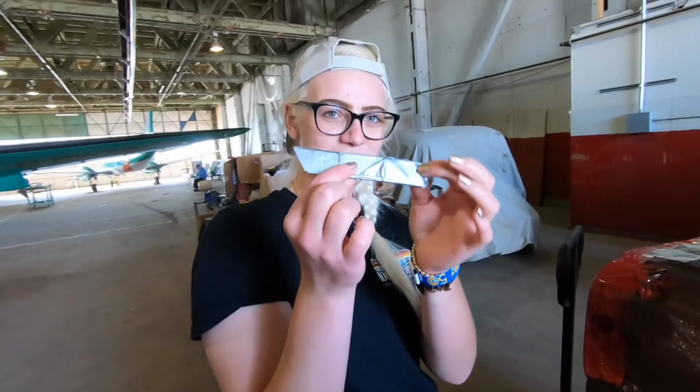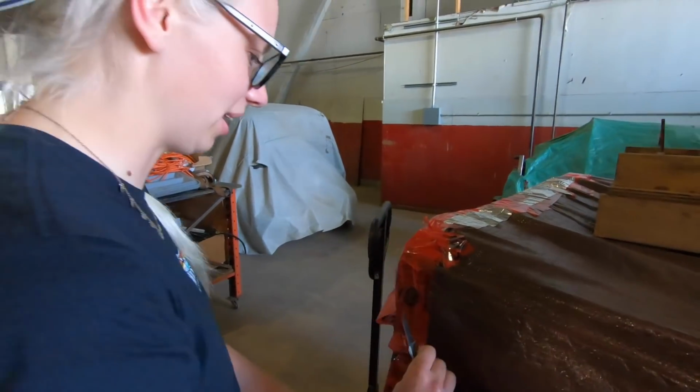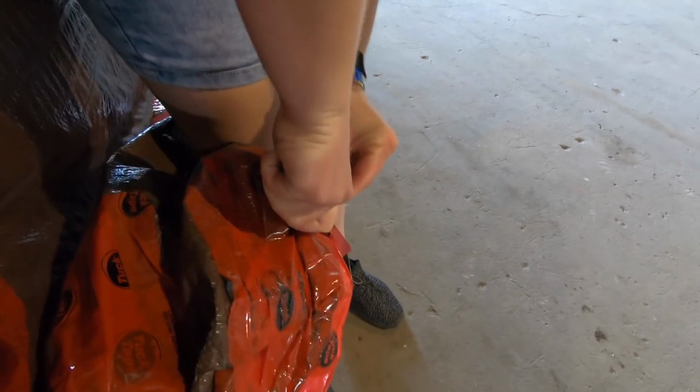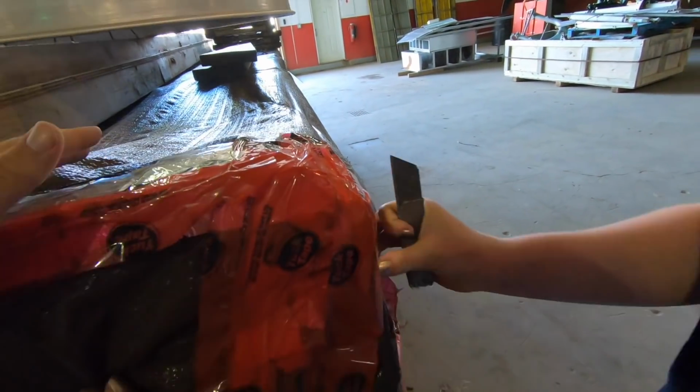I got my fancy knife here. So now I'm going to try opening it without hurting the plane. We don't want that. That's my notebook. Probably cut down. Yeah, I should probably cut from this way. I'm scared. I don't see what's behind it. No, you'll be fine. Let me go this way.